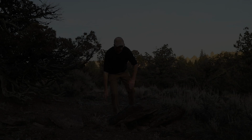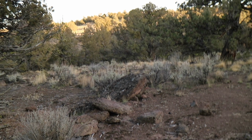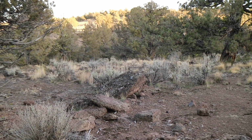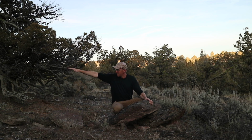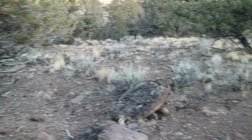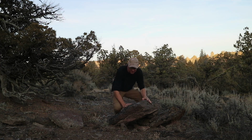Alright, check this out guys. This may not look like much, but this pile of rocks right here was piled here by hand, and it was moved off of this shelf right up here to make the passage over that shelf nice and smooth. So this is a good sign. I've been seeing some old stumps, this pile of rocks, and I saw a couple of others, but this is the most pronounced one.